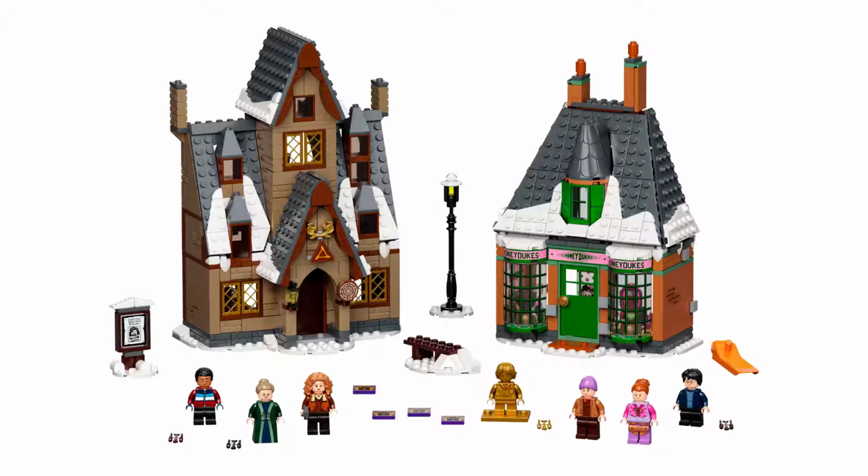Looks like a lot of stickers, but we do get the Three Broomsticks and Honeydukes, so 2 buildings. They look like they're about 6 to 7 studs wide, which is decent. And I think you're going to get some nice interior as well as exterior features. I think that one of the best things about this, though, is they're going to be able to add other Hogsmeade buildings moving forward. They could have another Hogsmeade set just like this with different characters and different buildings, which I think would be a really great thing to get on an annual basis.